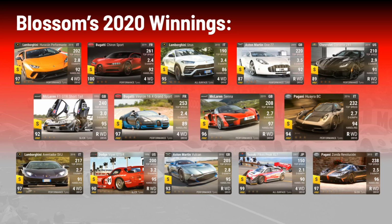Now, out of every car here, the most useless ones, the ones that I barely use, would be the F1 GTR Short Tail. As much of an amazing car that is, I barely use it. The Corvette ZR1 and the Lamborghini Aventador SVJ. I have to say though, I am very happy with all the prize cars I won in 2020. All of them are 90 and above, besides I think two, which are the 177 and the ZR1.